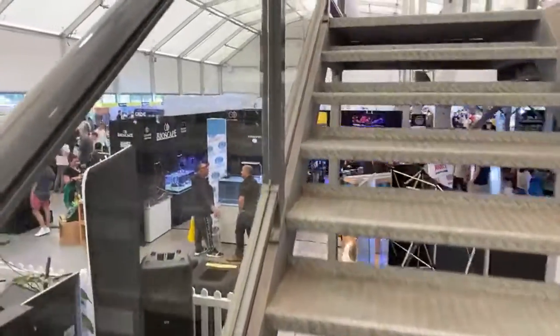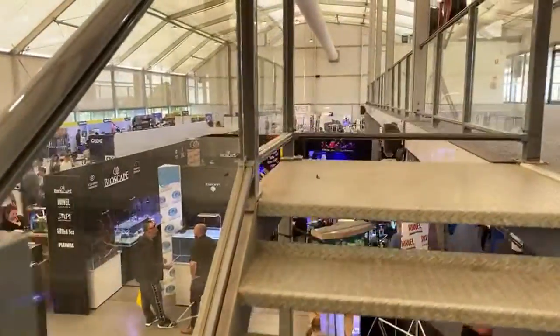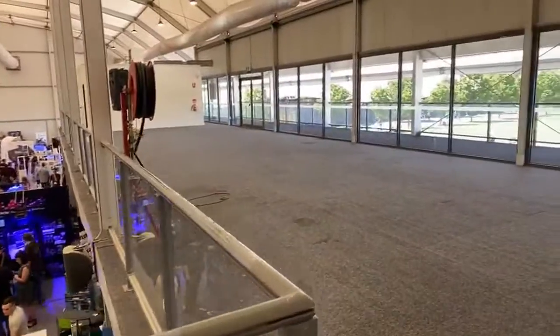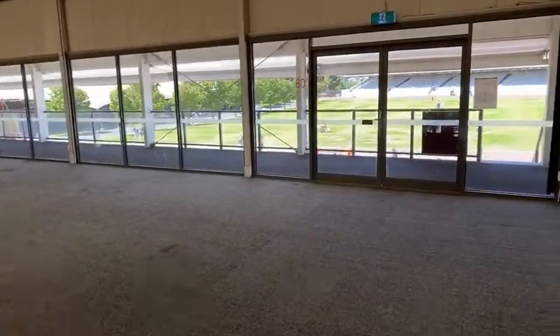Wow, I am tired. All right, we are nearly there, guys. I'm just going to jump up to the mezzanine just to give you a bit of a bird's eye view of the show and show you also the presentation space that we have up here. And then I'm going to sign out and maybe just catch a moment's rest because I am absolutely spent.